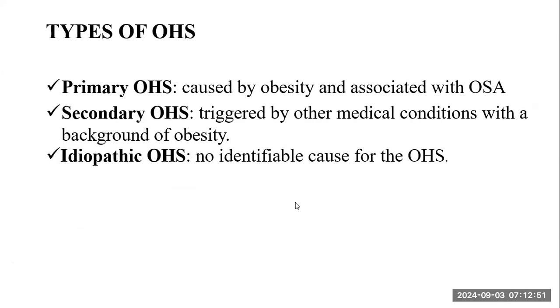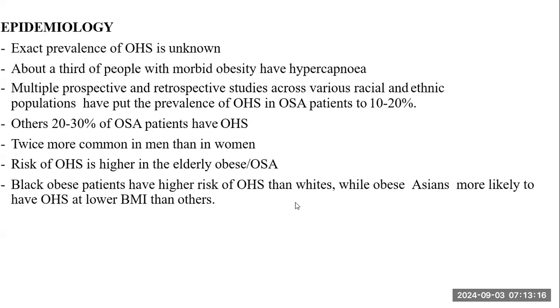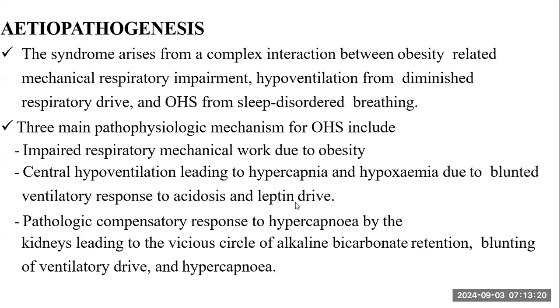I've just talked about the definition. So these are the types of obesity hypoventilation syndrome. So we have the primary, which we can actually have an overlap of an obstructive sleep apnea in the primary obesity hypoventilation syndrome. But for the secondary, what happens here is that there's a background medical condition coexisting with obesity. Then for the idiopathic obesity hypoventilation syndrome, there's actually no identifiable cause in that particular class of obesity hypoventilation. It's commoner in males and then commoner in blacks.